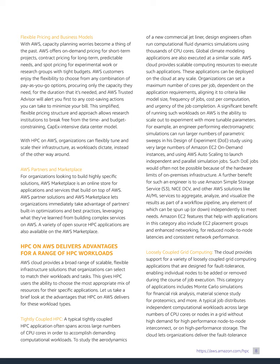Tightly coupled HPC. A typical tightly coupled HPC application often spans across large numbers of CPU cores in order to accomplish demanding computational workloads. To study the aerodynamics of a new commercial jetliner, design engineers often run computational fluid dynamics simulations using thousands of CPU cores. Global climate modeling applications are also executed at a similar scale. AWS Cloud provides scalable computing resources to execute such applications. These applications can be deployed on the cloud at any scale.